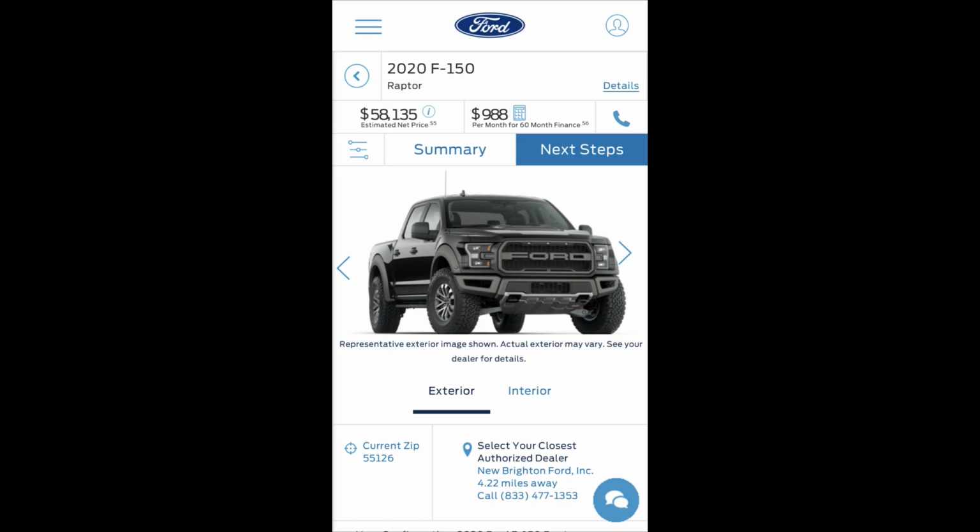Now, granted, in my opinion, you're getting more truck. Obviously, you're getting more power for sure, but a lot of people, if they're looking to steal customers from Ford, that's a $15,000 price difference. So I feel like the people that go after the TRX are going to be people that want a V8 and not an EcoBoost.